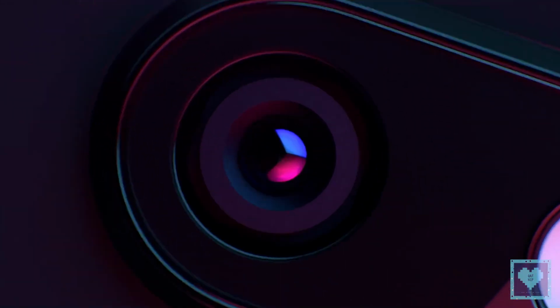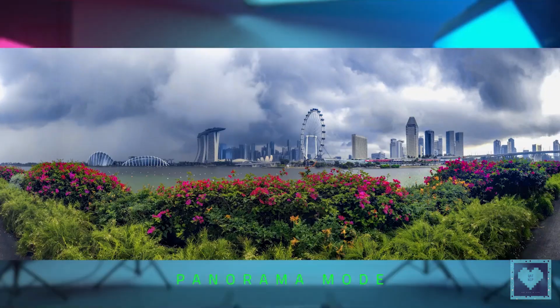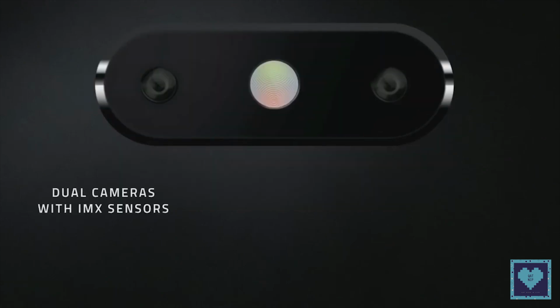For imaging duties, the phone has been equipped with dual cameras with image stabilization technology, with the primary sensor being a 12 megapixel with dual pixel autofocus and optical image stabilization or OIS, and comes with a great lens with f/1.75 aperture, while the secondary camera is also a 12 megapixel one with a 2x telephoto lens at a lower aperture of f/2.6.